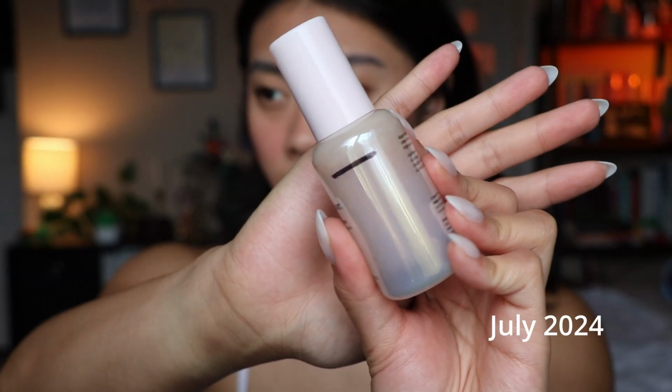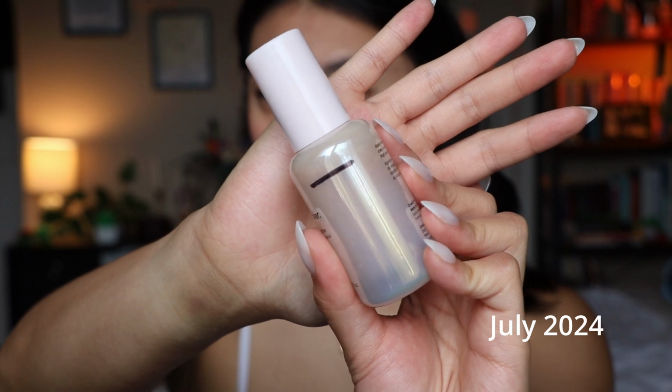I'm actually going to replace it with a primer. So this is the Glossier Future Dew Oil Serum Hybrid. I've had this in my collection for a while now. You can see I have not used a ton of this since having this in my collection, and I do like it, and I like the way it feels on my skin. I like the glow that it gives, and so I feel like I should try and use this up completely.